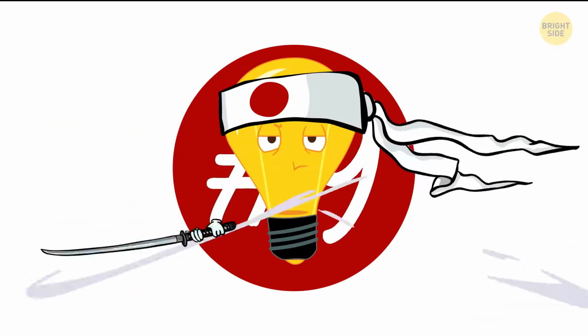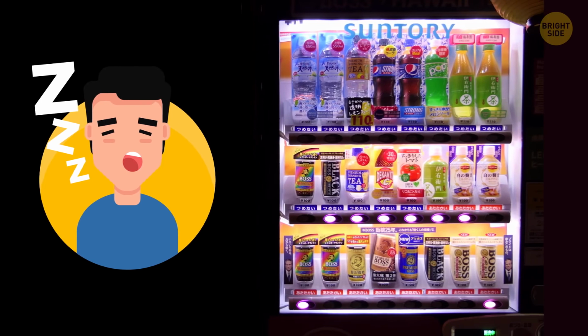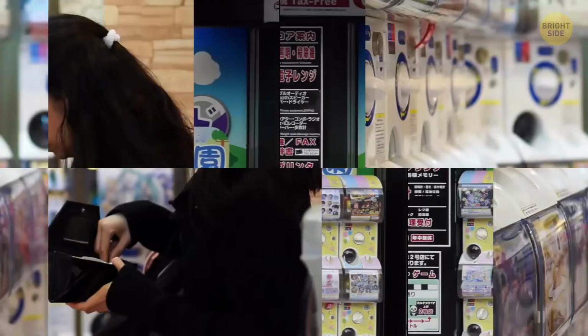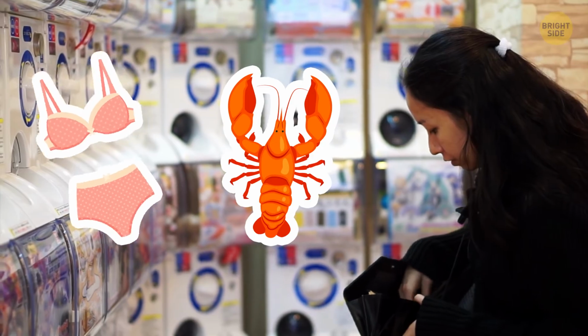9. Millions of vending machines. Japan has more than 5 million of them, mostly because they save time for people who work late hours, which is a pretty common thing here. Besides, Japanese vending machines aren't just for snacks and soda. You can buy basically anything, from live lobsters to underwear, in these machines.